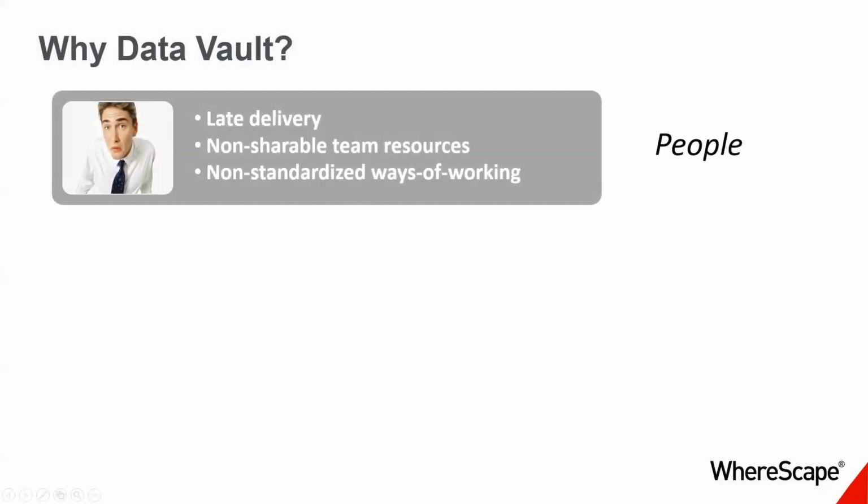So why Data Vault? Before we step into the value of Data Vault, you might be wondering, if you've never done one, why should you get into Data Vault at all? Well, if you have lots of issues ranging from late delivery to non-shareable team resources, non-standardized ways of working, perhaps you've got global teams or multiple split teams all working to different standards, and they all come up with different results that don't match, don't balance. Some of them have privacy built in, some don't. Some handle GDPR, some don't. You might have some issues that you want to address.